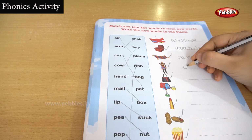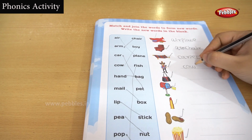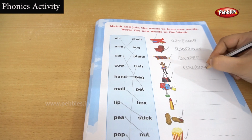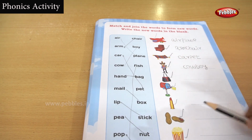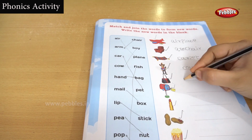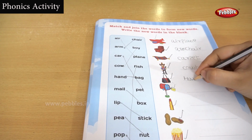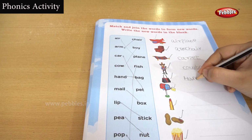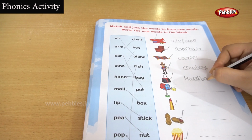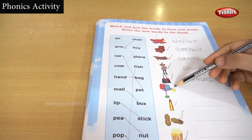C, O, W, boy. B, O, Y, boy. Okay. Okay, what is this? This is handbag. Okay, hand, H, A, N, D, handbag. B, A, G, handbag. Very good. Okay, look at the next picture.